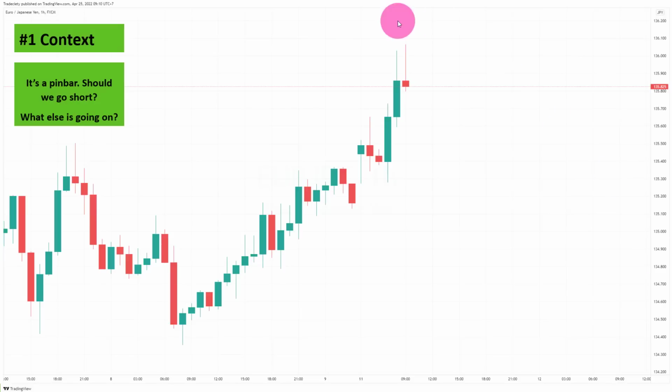The first and most important rule is considering context, and candlesticks on their own don't work. I know it's a bold statement, but a candlestick is just representing such a small piece of information that we cannot rely on it by itself. However, if you put it into the right context, it can tell you a lot. So for example, we are seeing a pin bar, right? And most people believe that a pin bar is a rejection, which is absolutely false.